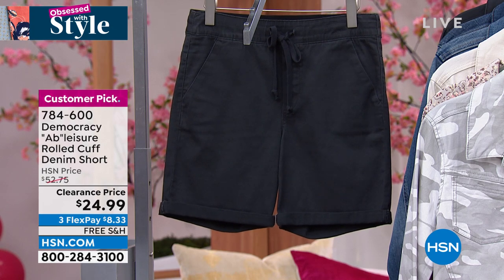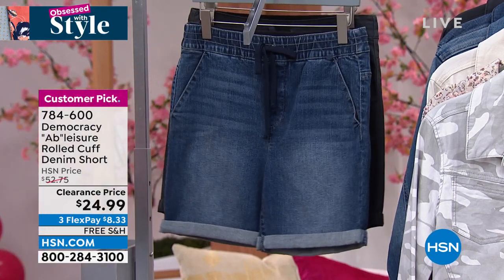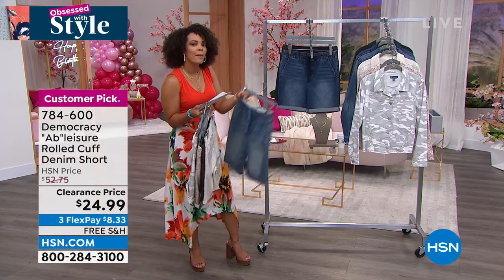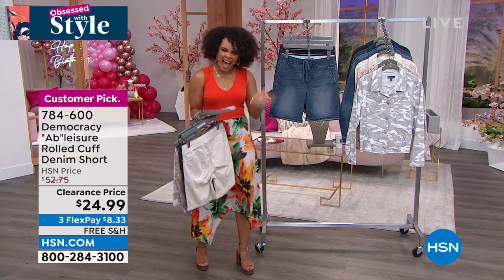2 to 16, 16 to 24 women is your size on this. 784-600 is the item number. This is a customer pick that is 50% off and has over 40 perfect five stars. So you're shopping a customer favorite at half of the price.